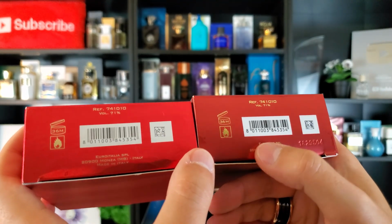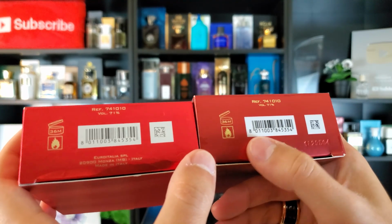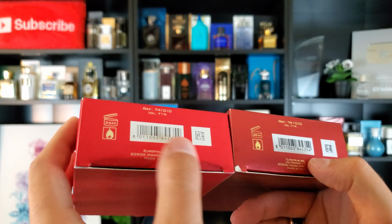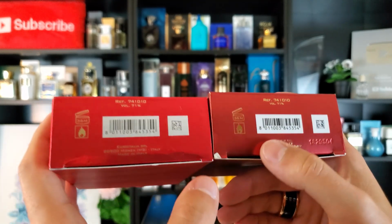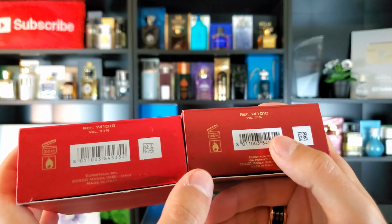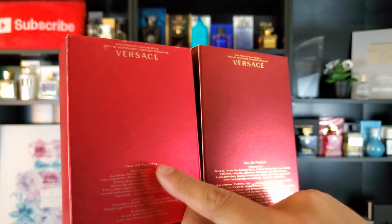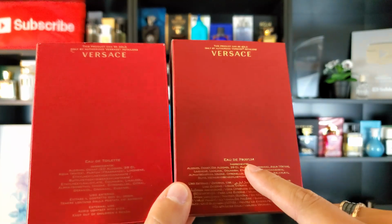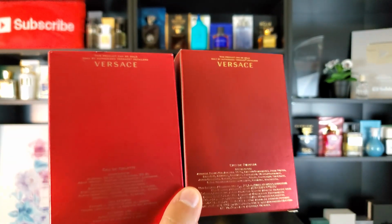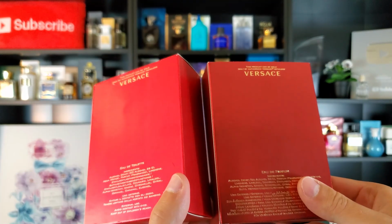I should also mention that all of this gold writing has a texture to it. When you run your thumb or finger over it, you can actually feel the texture. Everything on the fake is flush, and you can tell the fake is far more flimsy than the real. The cardboard on the real is holding up a lot better. And yet again, on the back of the box, the fake version says eau de toilette, whereas the real version says eau de parfum. That might not be the case for all fakes, but I'm just pointing out that for this particular fake, it says eau de toilette.